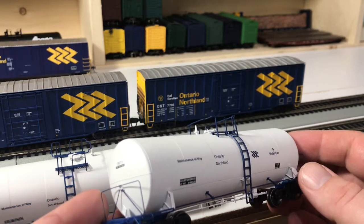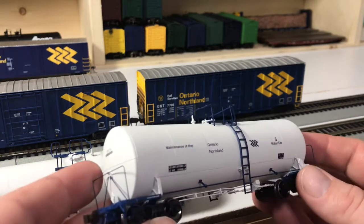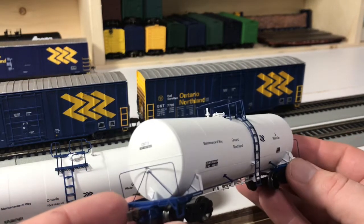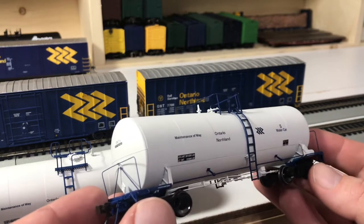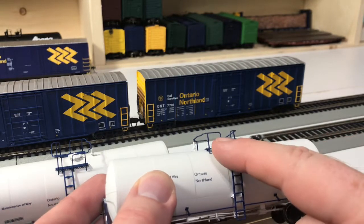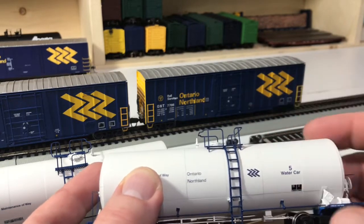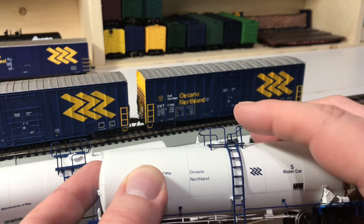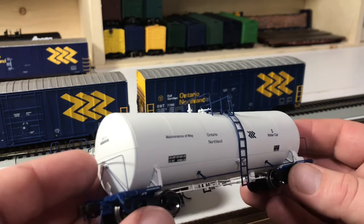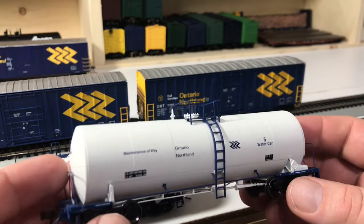Some of the earlier Ontario Northland tank cars had a full side sill here, which these cars do not, but cars number 5 and 6 were a later delivery that did not have that side sill. Accurate in many ways. What does not appear to be accurate is, if you look at the Ontario Northland cars, the ladder was centered. There appeared to be a hatch cover, and there appears to have been a different style of railing around the actual hatch. But a nice looking car and a reasonable representation of what the Ontario Northland had.